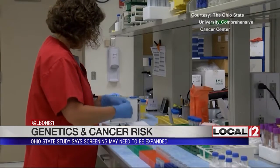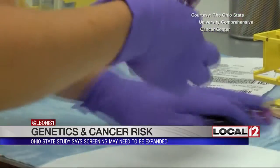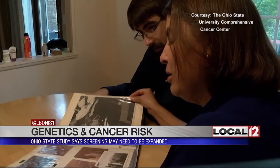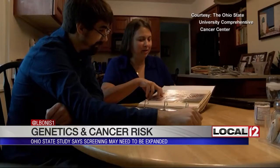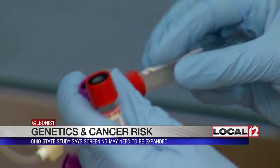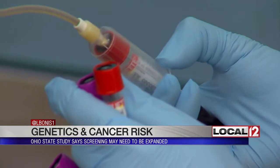Researchers at The Ohio State University Comprehensive Cancer Center found 1 in 6 patients diagnosed with colon cancer had at least one inherited genetic mutation. Under current screening guidelines, however, a lot of those patients would never be found. Usually, to suggest genetic testing, counselors such as Courtney Rice of Tri-Health say they look for certain traits.